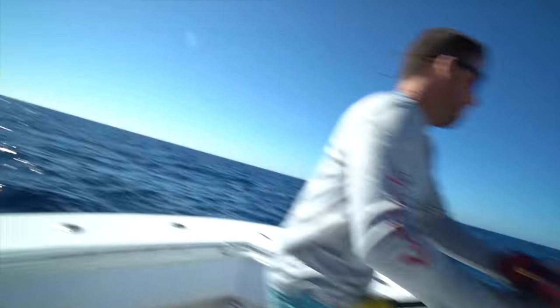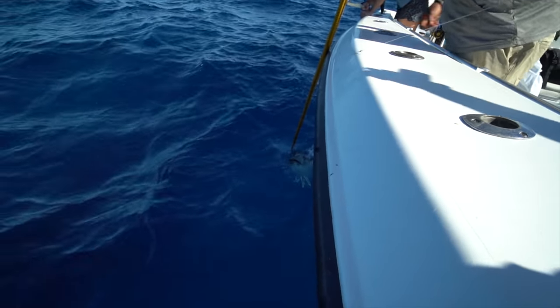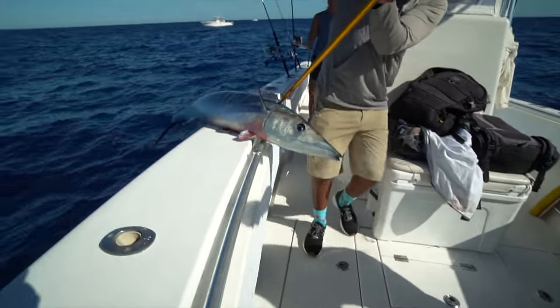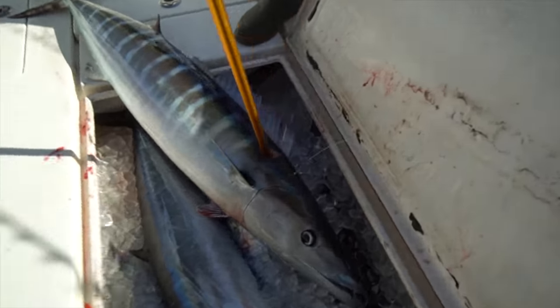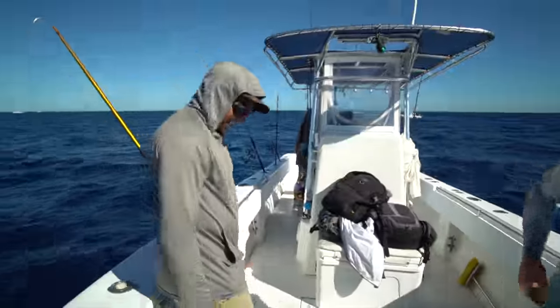It's gonna be a good fish. Oh man, I missed that one. Good mouse. Don't worry, it was just the same as all the rest, right in the head. Good fish. Come aboard. Down the hatch. Such a badass fish. Nice work, boys. Good job.